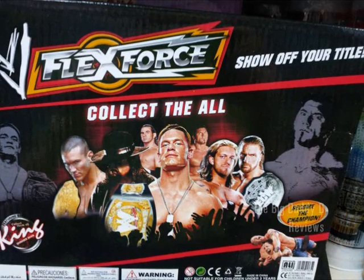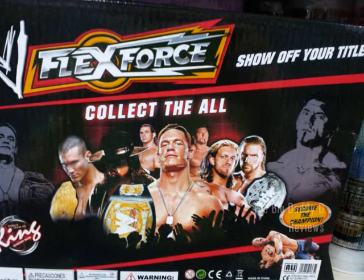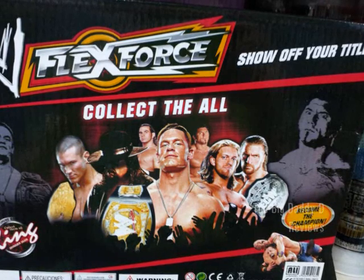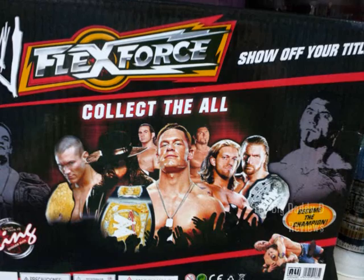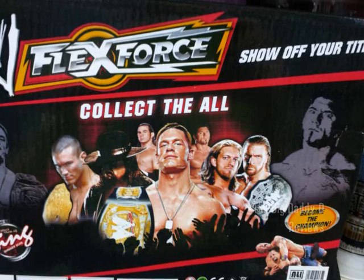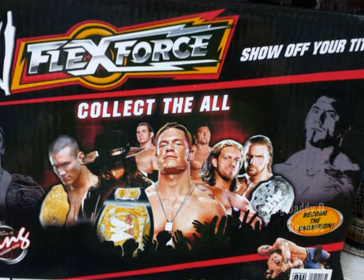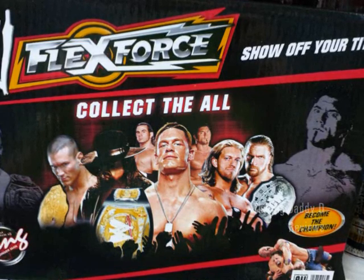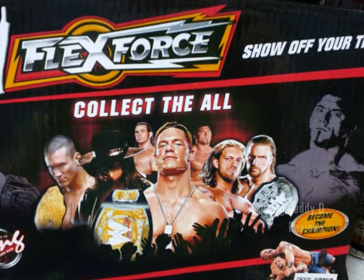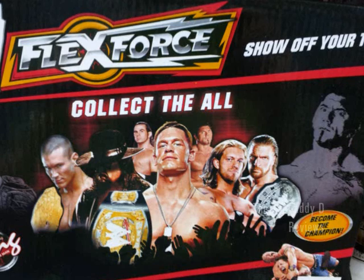On the back we've got plenty of stolen artwork and photos, including a picture of Batista that's actually used twice. John Cena and Randy Orton are proudly showing off the title, as the packaging states, although I'm not sure exactly when Triple H was the ECW champion. When did that happen? There also appears to have been some sort of attempt to cover up The Undertaker's face for some bizarre reason. And like a lot of bootleg stuff, we are encouraged to collect the all. Not only does this not make any bloody sense whatsoever from a grammar point of view, but also because there doesn't appear to be any other belts to collect other than the one that you've got here.